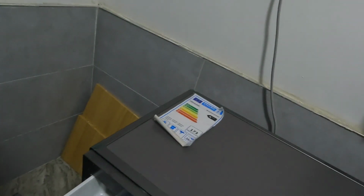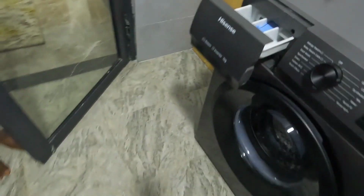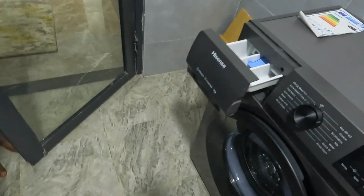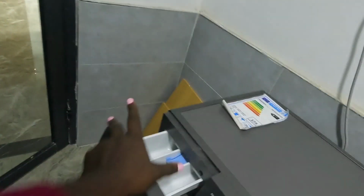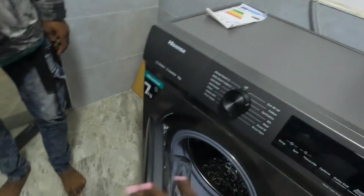There is a place for detergent here. This is where you put your detergent. Soap. Like the Menengai soap. Not Menengai, you use this powder detergent. This one. You see this? This is what you use. Sunlight. After pressing, you just press enough. Then you put your clothes, the ones you want to clean.